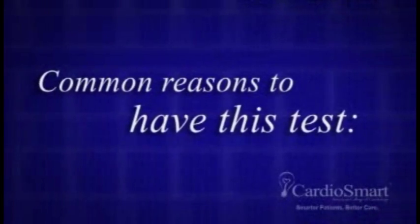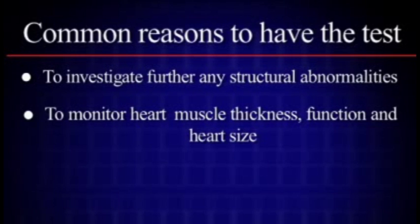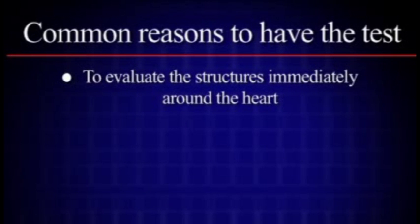Common reasons to have this test: to investigate further any structural abnormalities or unusual findings noted on other heart imaging tests, to monitor heart muscle thickness and function, and heart size in conditions that require repeat interval assessments of these parameters, including valve disease, cardiomyopathy, or chemotherapy, to assess if heart function may be improved with bypass surgery or angioplasty in patients with previous heart muscle damage, including heart attack, to evaluate the structures immediately around the heart, including the aorta, pericardium, and pulmonary arteries.